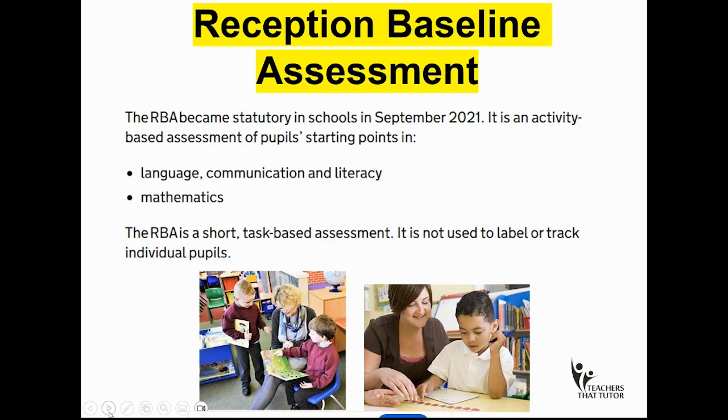So let's start off. The reception baseline, what is it? Essentially, it's a baseline assessment from the child's starting point that they have to do when they enter reception. The teacher will sit with the child and do a quick sort of quiz with them, asking a few maths questions and a few questions based on a picture, asking them what they can see in the picture. It's all about language, communication and mathematics. It's very short and task-based, so they're not asked to write anything. They're just asked questions and have to respond. It's basically the teacher's way of tracking the pupil's progress: where is their starting point when they started in the school? It'll be used to compare to the end point when they leave in Year 6.